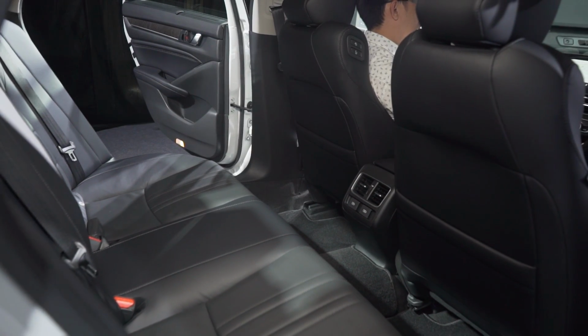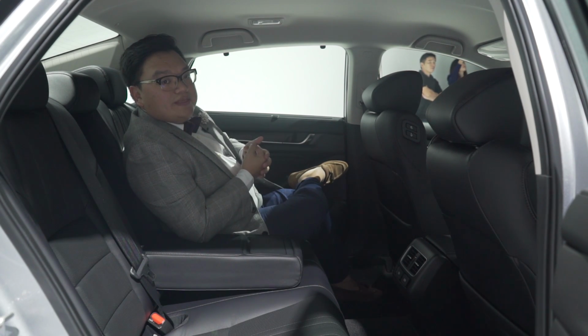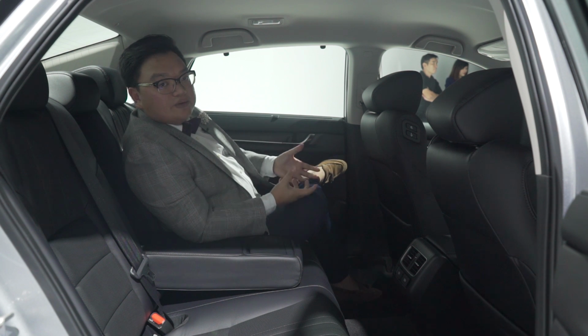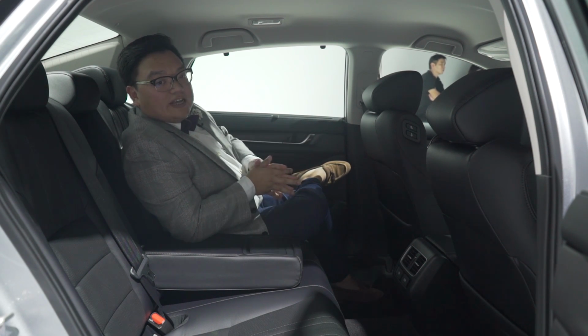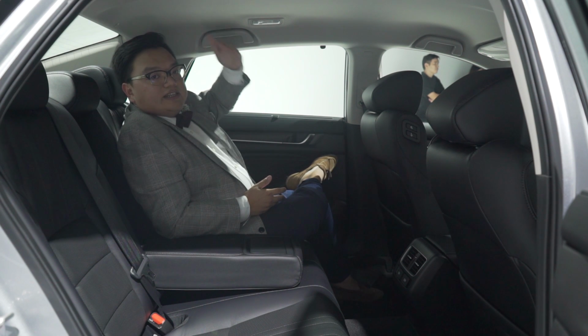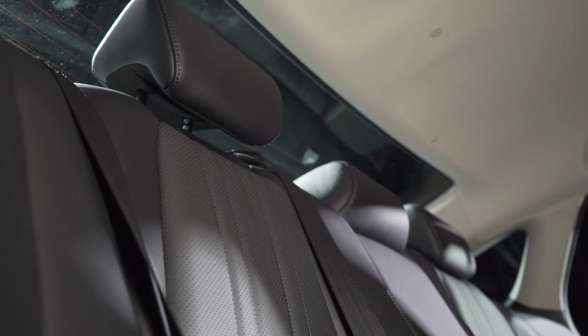In the back here, it's the usual Honda Accord affair. It's absolutely massive. With the stretch wheelbase, you now get almost 50mm more legroom, so it doesn't matter how tall you are, you will fit right in the back here. Headroom, however, is not that great. With me sitting all the way upright, I've only got like say 2-3 inches left of headroom, so if you're especially tall, you might have to slouch a little bit.